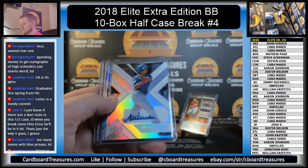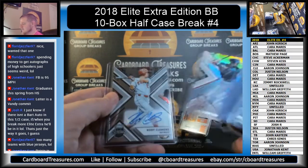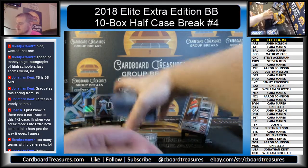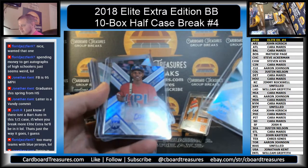Bautista, International. Aidman, Cubs. Armando Cruz, International. Samad Taylor to 75, Toronto. Cody Clemens, Optichrome auto to 99 for Detroit. Nice break for the Tigers. Alec Thomas, D-backs. Omar Florentino to 50, Kansas City.